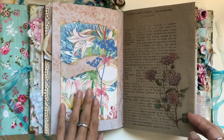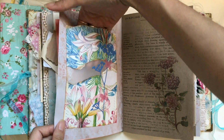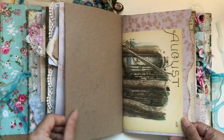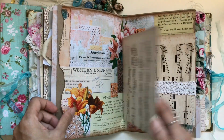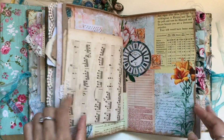And look at this one. So I believe this is a pocket. And there's a vellum bit in the middle. How cool is that? So you can see what's in there. How beautiful is that page too? Oh, an Edith Holden page. And this music page in the middle is a pocket. How gorgeous.